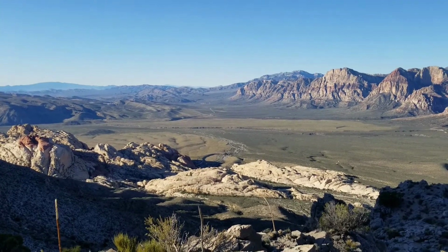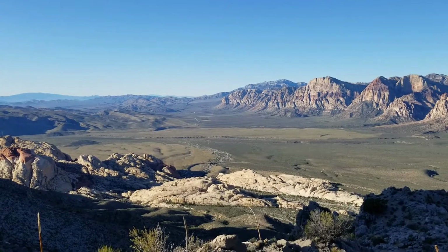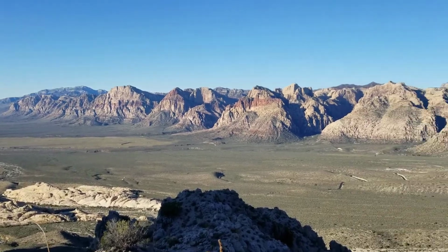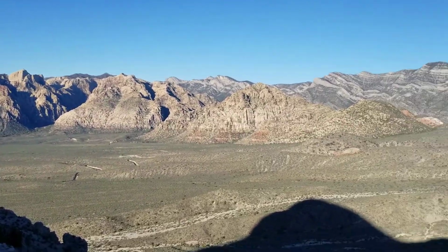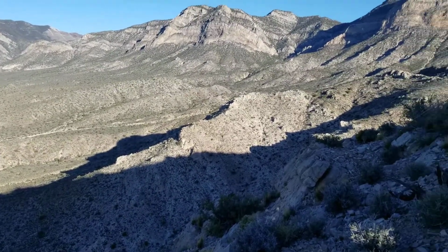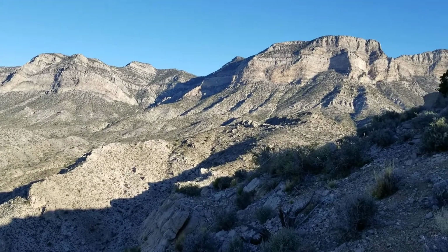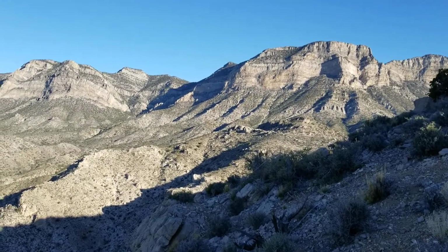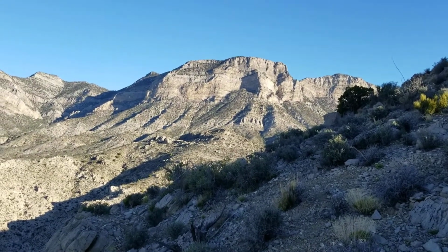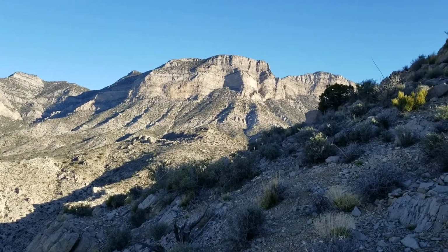And I probably could have gotten to this point more rapidly had I gone up the regular Turtlehead Peak trail. But once again, for a real savings in time, you'd go up this little ridge system, which would have been the next ridge system after the one I'm on, and up to the top of the saddle, and then down into Calico Basin. So I'll do that next time, perhaps save another 15 minutes, more time to climb on La Madre Mountain.